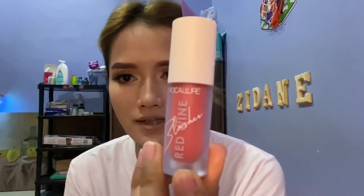And actually, it comes with a free gift. This one for the lips. And you'll have this blush on first. Let me open it. So this is the inside. I haven't seen this before. This is the packaging. It's beautiful. I love the packaging. So it's B03 Bordeaux.